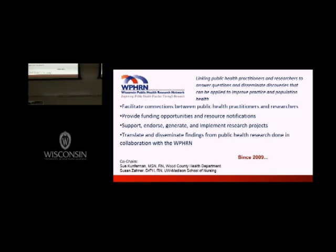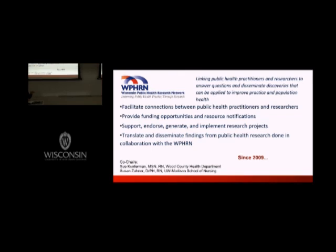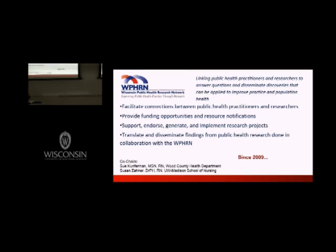So we ended the RWJ funding, and we had a little gap in funding where I just kept it going here at the School of Nursing, but it's now funded through the ICTR CAP program. It's one of the initiatives that ICTR CAP supports for its community engagement function. So really we use the network as a linkage to the official sector public health folks, public health practitioners around the state. So that's how we're funded now.